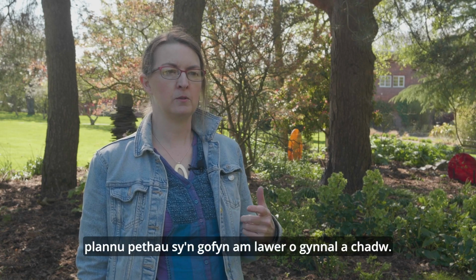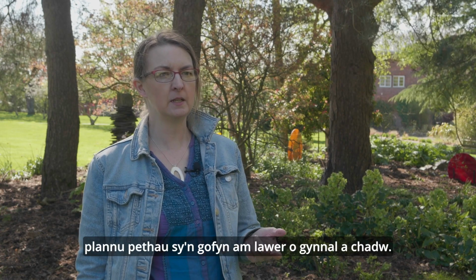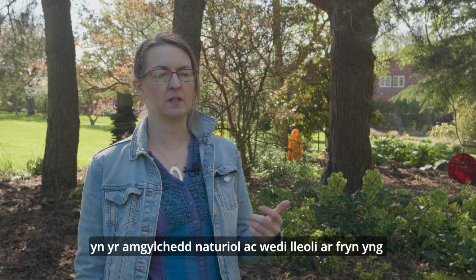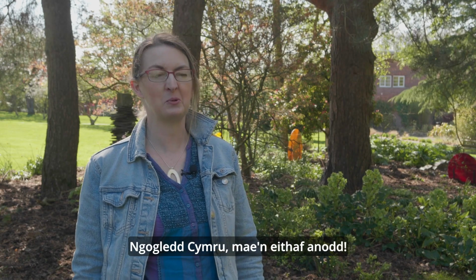So I don't want to plant things that require lots of upkeep, if you like. I want to plant things that will survive in the natural environment. Based up on a hill in North Wales, it's quite tricky.